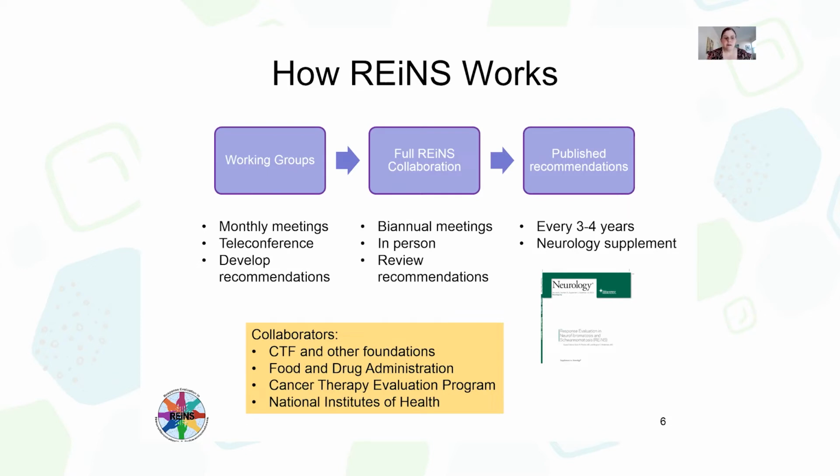And then every 3 to 4 years, we collect all of the recommendations that first the working groups had started, and then the full REINS group has kind of discussed and approved. And we publish that in an academic journal called Neurology so that they are open access, free to everyone, and any researcher across the world can see what we've recommended and use that data.